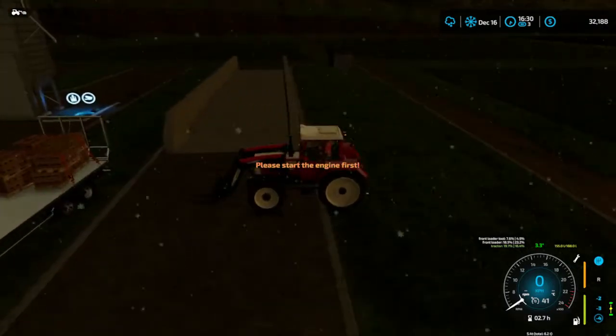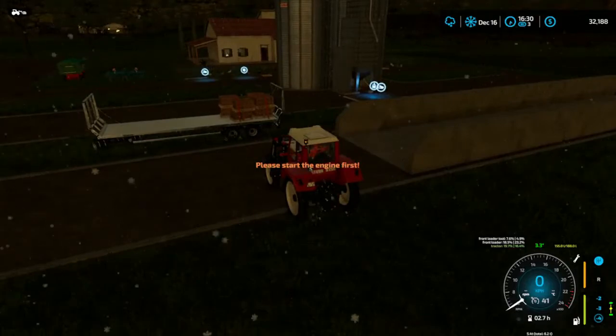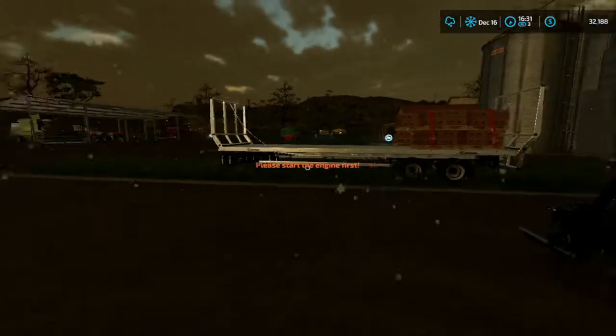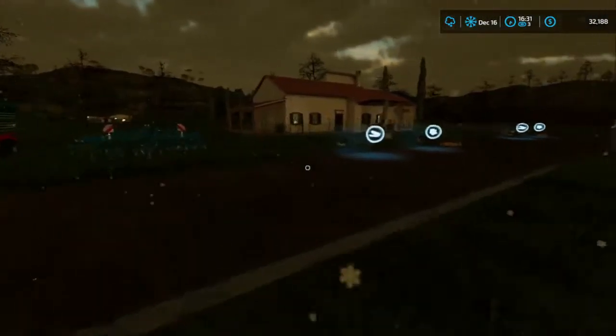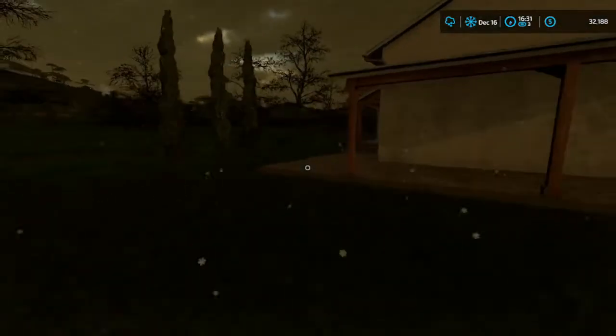Okay guys, so as you can see, no honey pallet. So what we'll do there is we'll jump out, run across to the house, and that will be the end of the day.